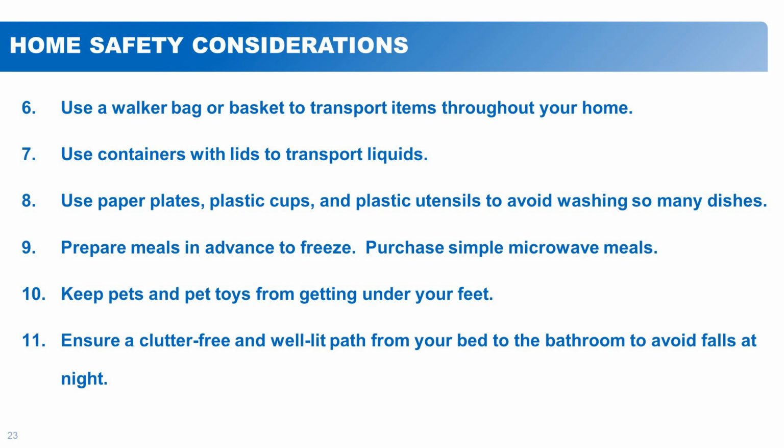You could also use an apron, or the guys may have nail aprons to be able to have pockets. You can place that on your body or place that on front of your walker to transport items. Use containers that have lids if you're going to transport liquids. Use paper plates, plastic cups, plastic utensils. That way you don't have as many dishes to wash and it saves time and energy.